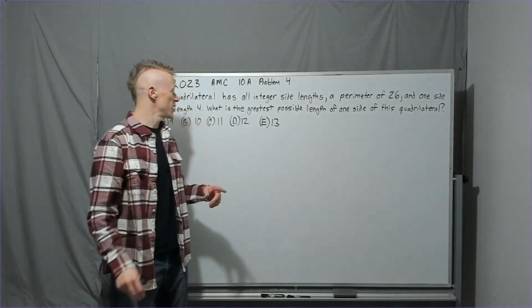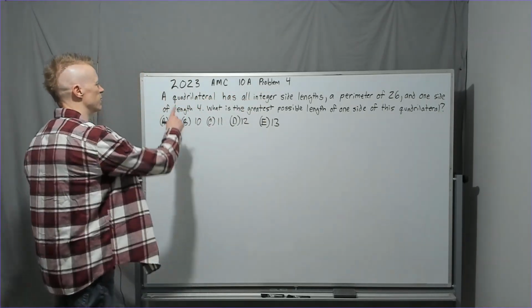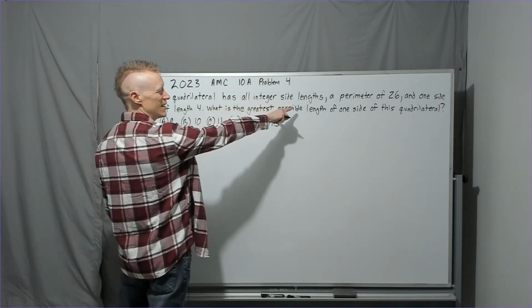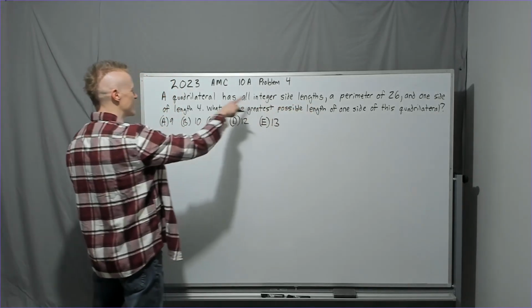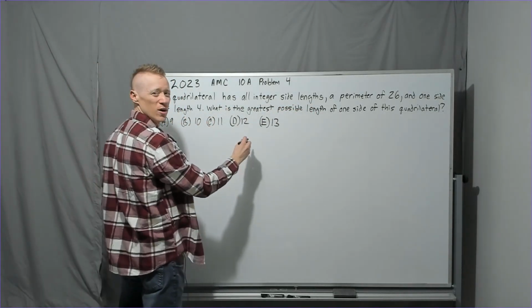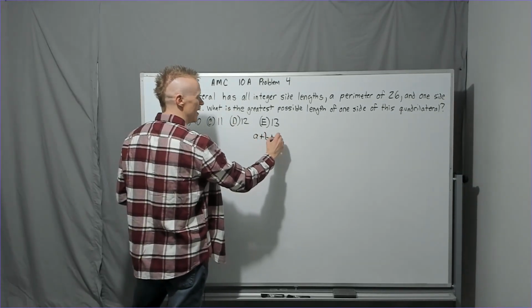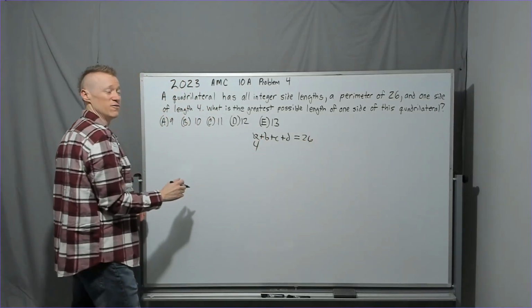And the first question that was different on the 2023 10A, problem number 4, not on the 12. A quadrilateral has all integer side lengths. Nice. A perimeter of 26 and one side of length 4. Let's immediately quantify this information so you can think about it. I need the sum of these to be 26, and you can call that one 4.